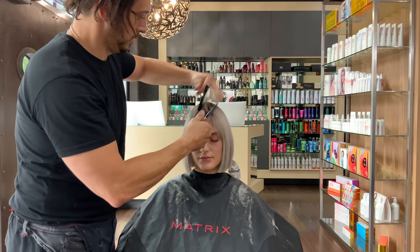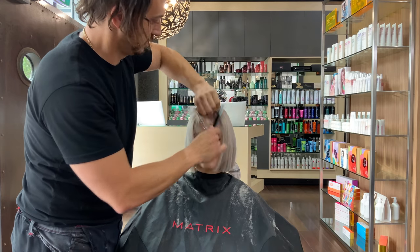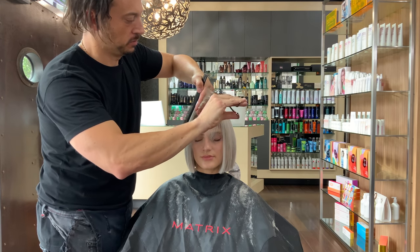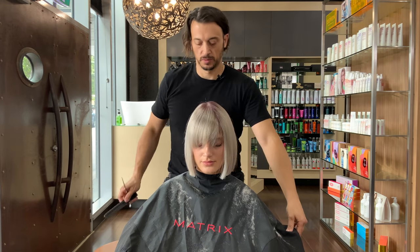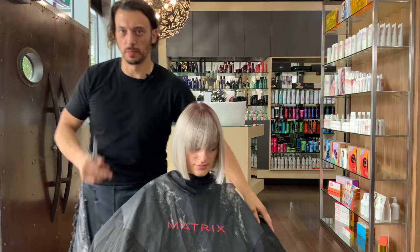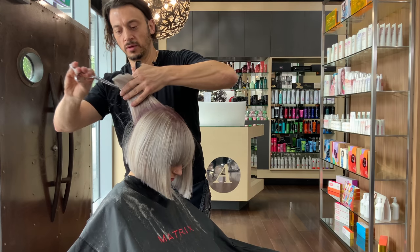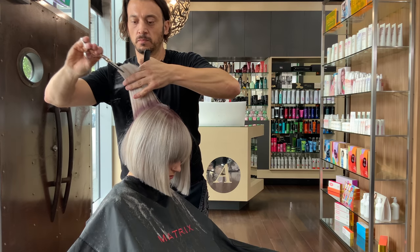Smoothed it off, and now we just need to personalize and add texture, because as I said, throughout the wet part of the cutting, we need to allow room for the hair to expand. Instead of being like this, you cut gaps and then it can just mesh together a little bit better. It just stacks way, way better. So now we're going to go through and very gently point cut this to soften it all.